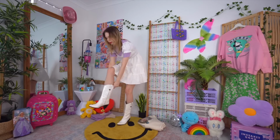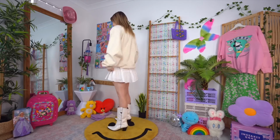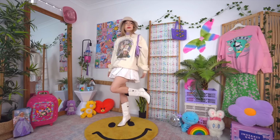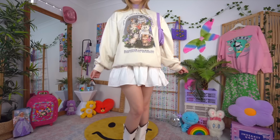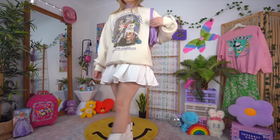For this one, I'm sandwiching the dress with a turtleneck layered underneath and a sweatshirt layered over the top. This leaves us with an adorable puffy skirt peeking out the bottom, which is one of my favorite silhouettes at the moment. Probably no surprise that I teamed it with a bucket hat and cowboy boots, another one of my go-to styling solutions, especially when you're going for a more playful vibe, which I definitely think was evident with the cat graphic on the sweatshirt.